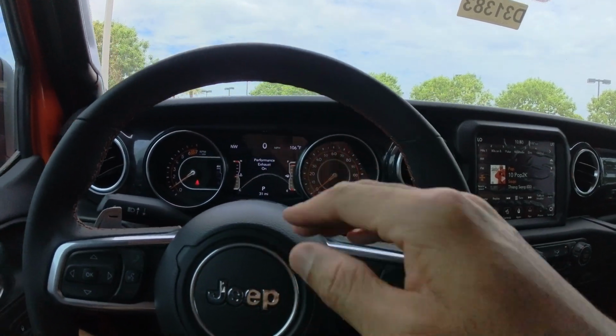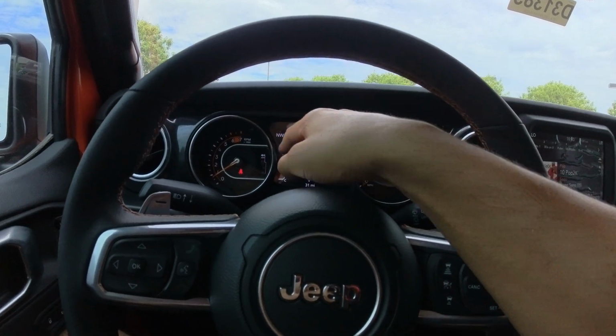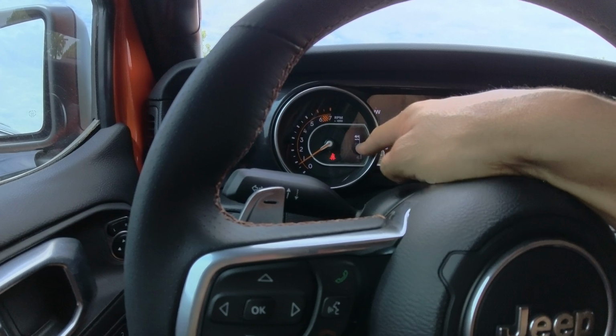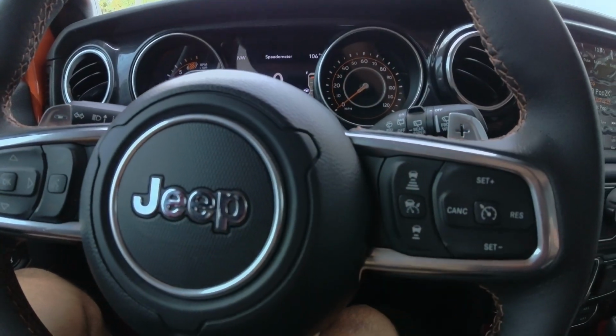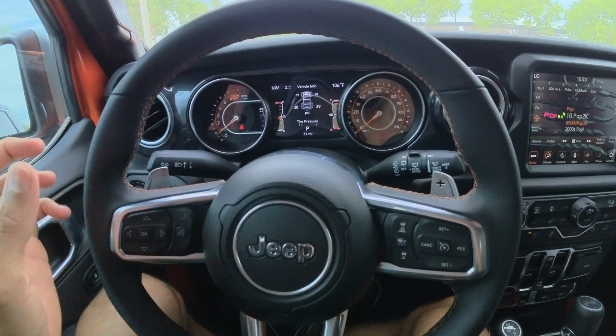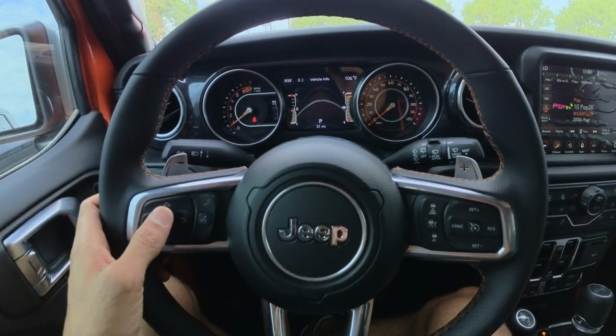Now look at this. You got the nice little multimedia screen right here. This is so you can see your 4 high, 4 low, your neutral, 4 high part time as well. That's something cool. I love that about this thing right here. As well, you can adjust some of the little features up here, so you can see your tire pressure and stuff like that.